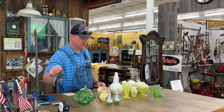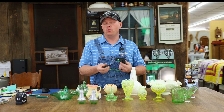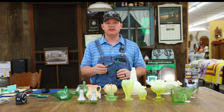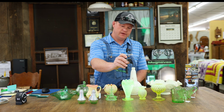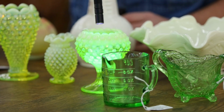I'm going to be using my two trusty blacklight flashlights here. I don't know what wavelength these are. It's my understanding that several different people use different wavelengths for different purposes. But these make the yellow and green glass glow. So watch these babies light up. And that is the Fenton topaz opalescent there, and they really, really glow well.